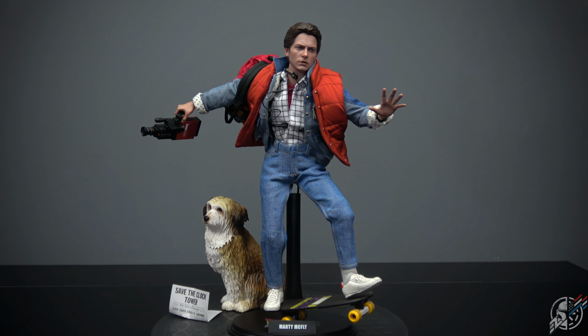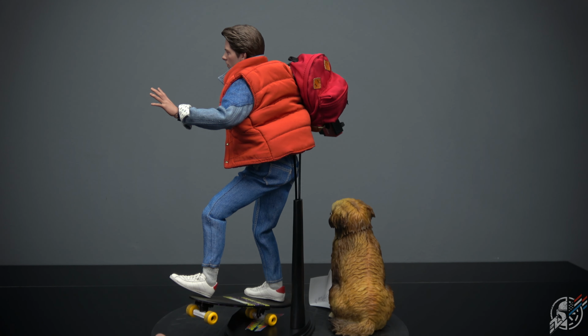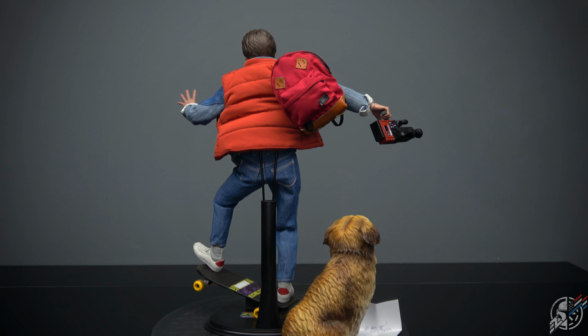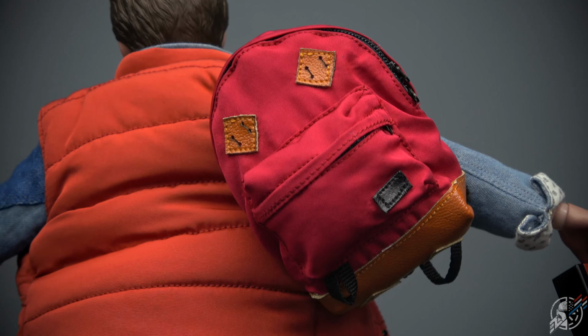And although I'm a reviewer, I want to keep my stuff nice and dandy. So, going back around, we had the jacket and stuff going on. But look, I love that they made this wire all the way around. You can really pose that. I'm pretty sure the older version did not have the wire.